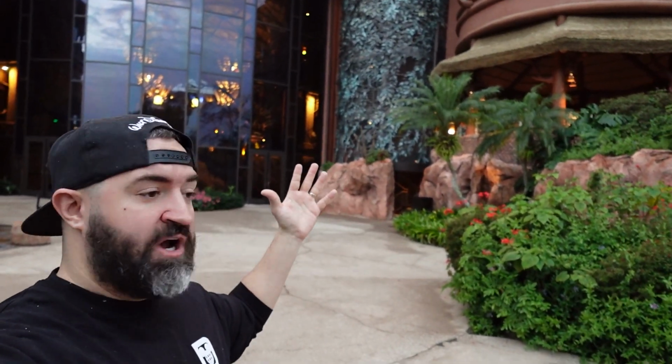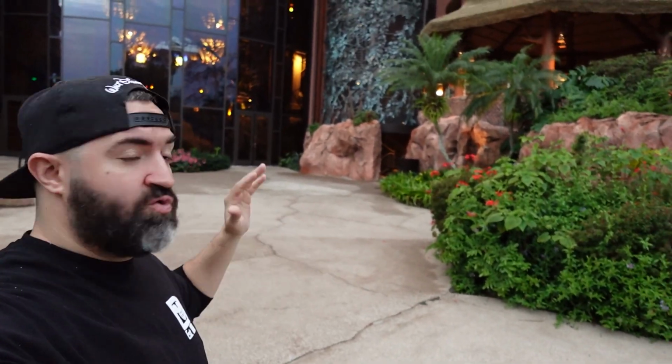I will say this glass contraption of beauty is probably my favorite thing about this resort. It is gorgeous to see. This is also gorgeous to see. Hey, look who's here. I won't even say it's an underrated resort. It lives up to the hype.